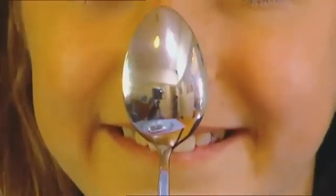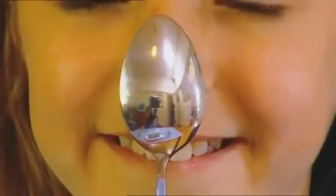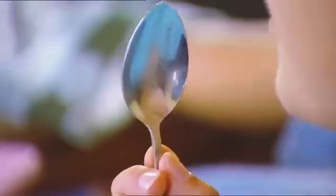Scientists can't really explain this wacky balancing act. One theory is that a natural glue is created when the atoms in the metal spoon bond to the skin on our nose. Another theory is that the condensation from the warm breath dries to form a sticky union with the skin.